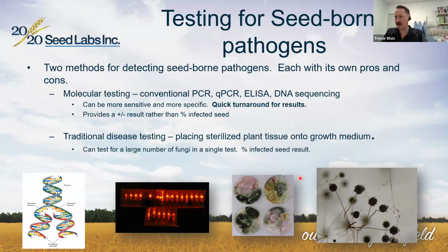And you can see everything growing on there: Alternaria, Epicoccum, Fusarium species. That's one of the advantages, is that as long as we know it can grow on that medium, we can put it on and look for it. Whereas with DNA testing, we have to use specific primers for specific pathogens that we want to test for.